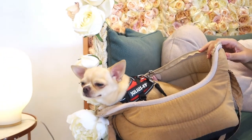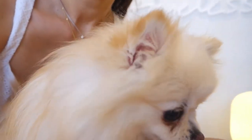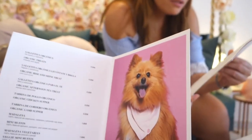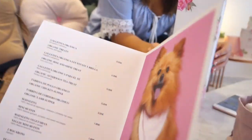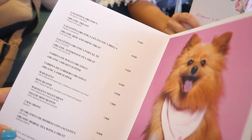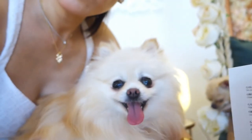So now we are in Rosa's Cafe. Blanca, ¿te gusta el sitio? Sí, mucho. Bring your dogs. Mickey. You like La Rosa? Look at this. Mickey! So what are you going to have? This is a menu for dogs. And this is for humans. Which one do you like, Charlotte? Galleta Orgánica? The organic biscuit for dogs? Which one do you want?